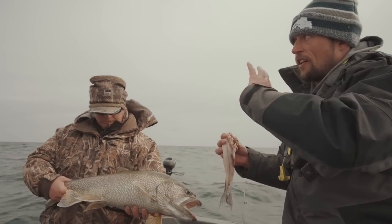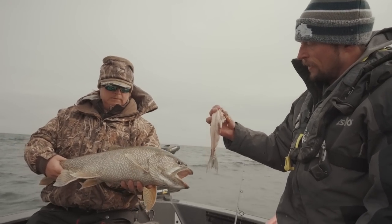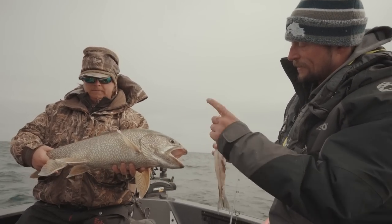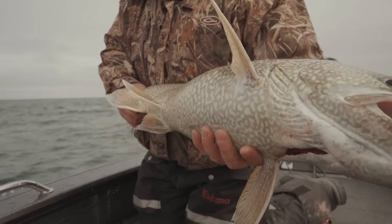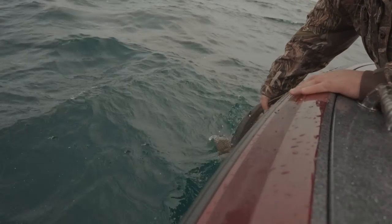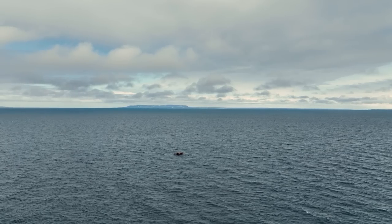That's why we see seagulls flying around us right now. Like the seagulls know, man, they know where there's bait. That's awesome. Gorgeous fish, Busker. Nice work, huh? Yeah. Let's get her back. There we go. There she goes.